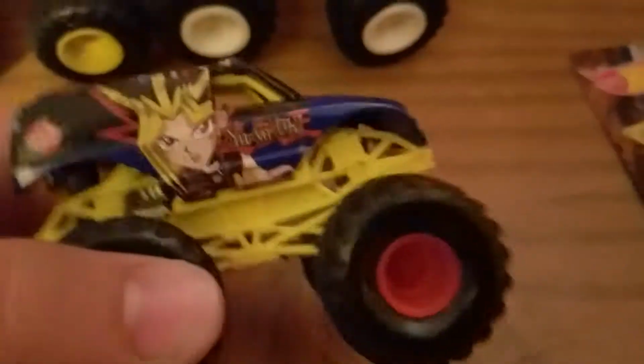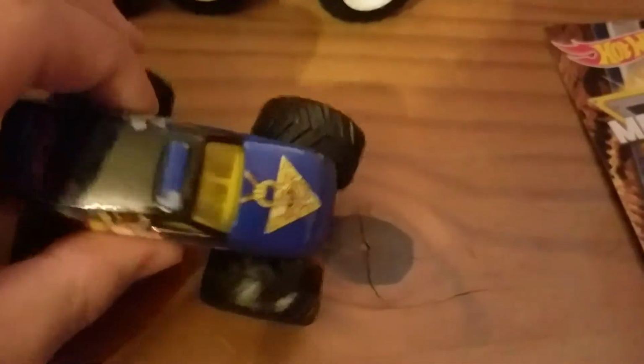I don't really have a truck on me right now. Actually, wait. Here's the closest one I could find. The Yu-Gi-Oh! Truck, which has been through a lot. It has a lot of paint chips because I had this when I was a little kid, and it went through a lot.